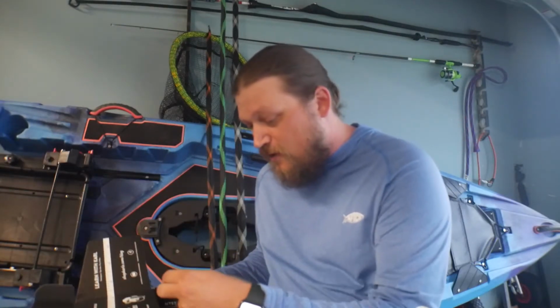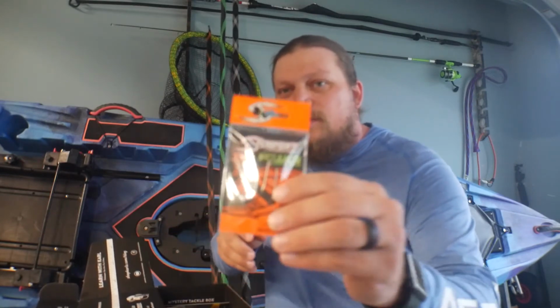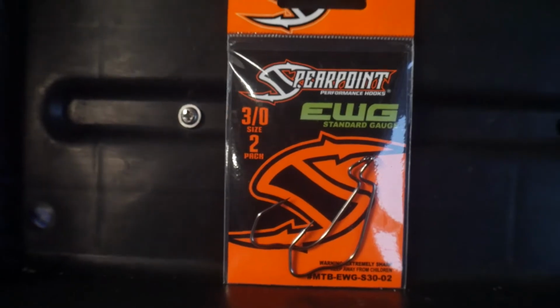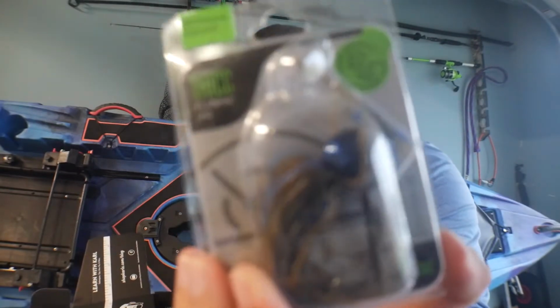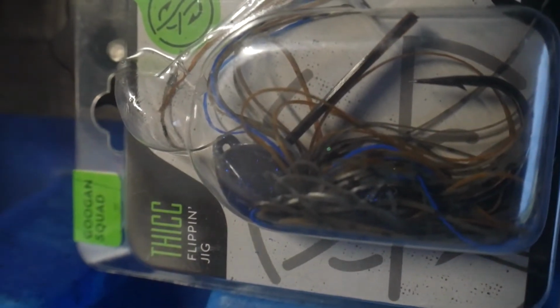Let's see, first off the front, we got some 3-aught Spearpoint EWG hooks. These are some pretty wild looking hooks, but I assume there's something in this box that we're gonna use these for. We got a Guggen thick flipping jig. This is actually a 1-ounce jig. That thing is pretty big. That's a pretty thick jig.